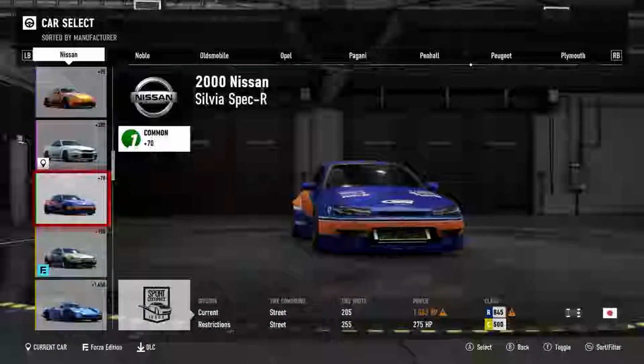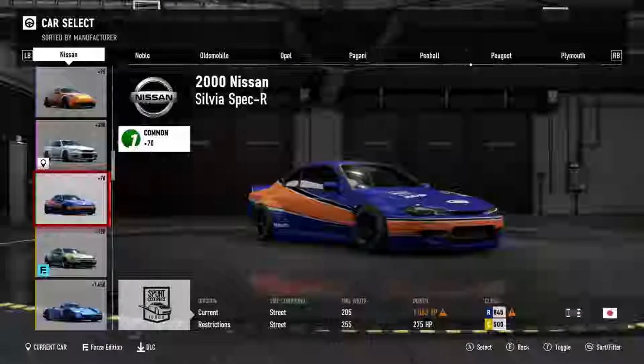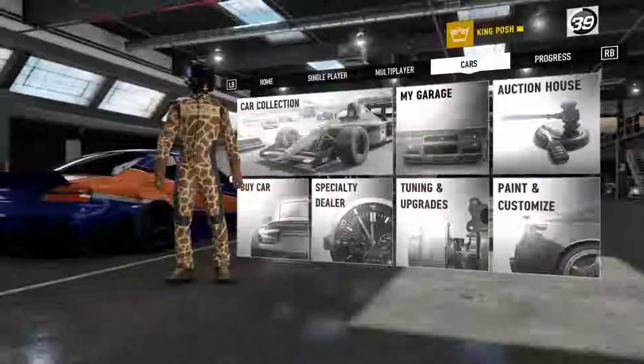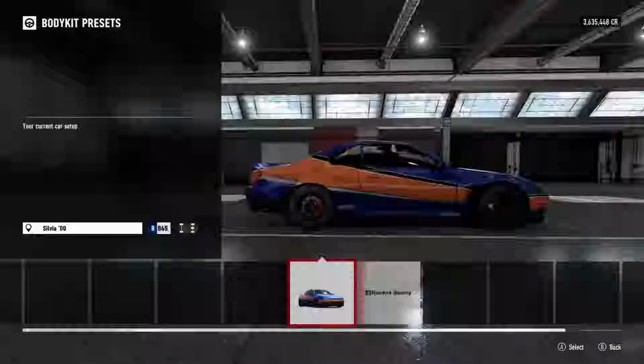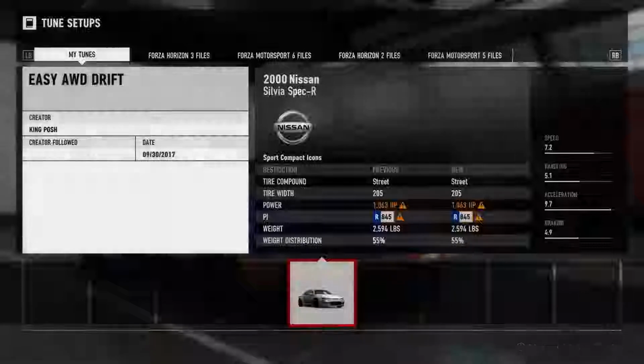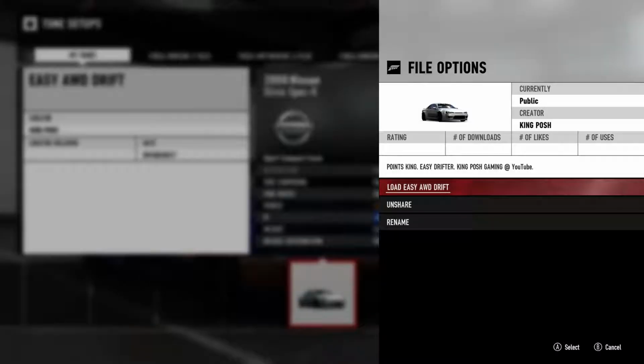Alright, we got the Nissan Silvia S15. This thing's a beast. Alright, there's body kits you can do. Yeah. My tunes, easy all-wheel drive drift. It can pull on the right sometimes. You gotta watch that. It is still a points king. It is meant to just stay sideways. But that's it. 427 downloads, 51 likes, been used 1,098 times. So, a huge number again.